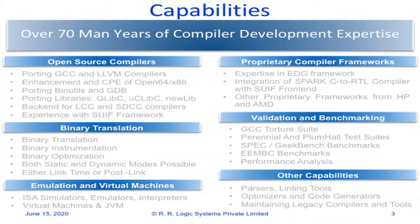And again, we worked on the analysis of the performance and bridging the performance gap between the target processor architecture and standard architectures that are comparable to it. Then we have other capabilities like parsers. We have done linting tools, specific code optimizers, and code generators which are highly targeted to particular processors, and then of course maintaining certain legacy compilers and tools.